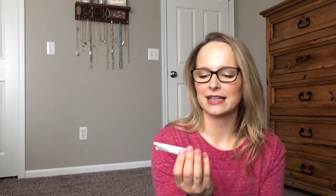Next is an SPF by Kate Somerville. It's the Daily Deflector Moisturizer. I really enjoy this. I've gone through a couple of them. I don't know if I had it in my last Empties video or if I just threw them away last year when I was using them, but I enjoyed this. It kind of left me a little bit shiny, and so I would put something on top of it. I wouldn't just go barefaced with just this on, outside or in public, because you would look very greasy.